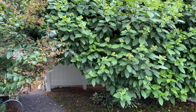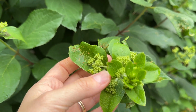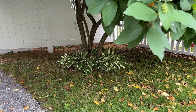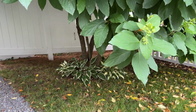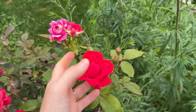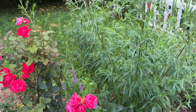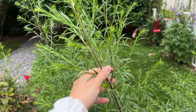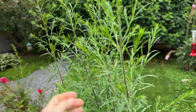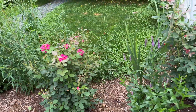Hydrangea tree, you'll see some buds are starting to form. Very exciting. And then the little hosta garden around the hydrangea tree has filled in pretty nicely. We have some knockout roses. The Veronica that I harvested for the cut flowers. Asters. These are now over 5 feet tall, but they're great as a filler in my arrangements. Some more knockout roses, Veronica.